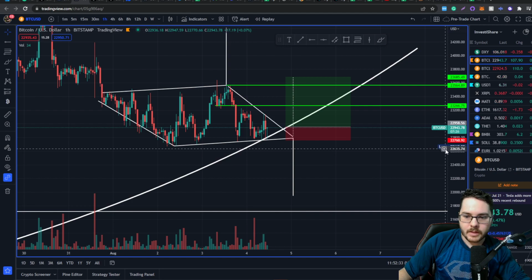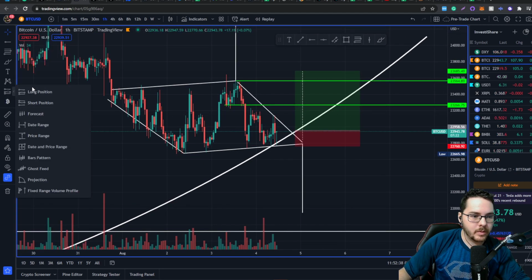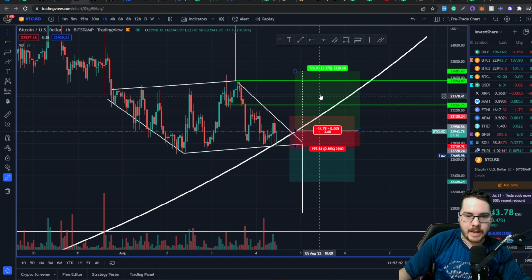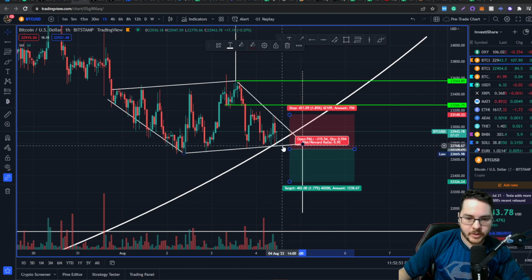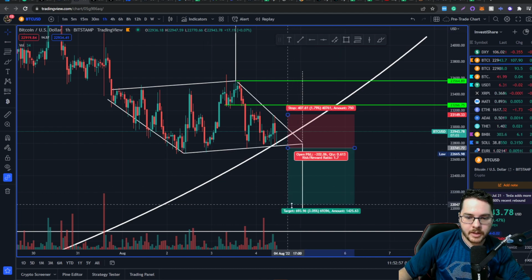Let's see, I'll grab the short tool really quick, and I'll put it right here. I'm sorry, it's going to overlap. Actually, I'll just delete this. You have this information now. I'm going to put the stop loss tool right here. If I enter off of support, resistance, rejection, roughly around here, the technical target will be 1 to 2, basically.